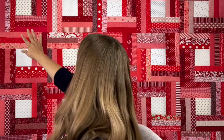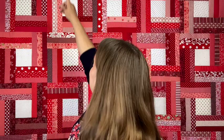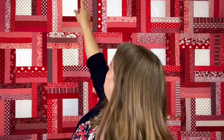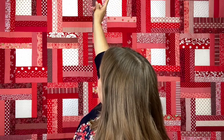And I was kind of looking at it, and I was like, do you think it's wide enough? Because right now it is, I think you can see, 5 across and 6 down. When I showed it to him, it was only 4 across and 5 down. And so I was like, do you think it's big enough for us to snuggle with on the sofa?